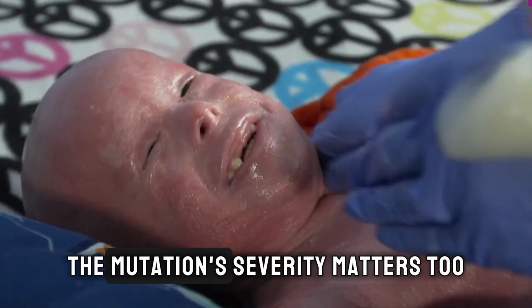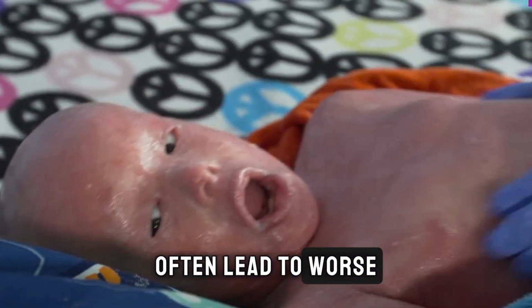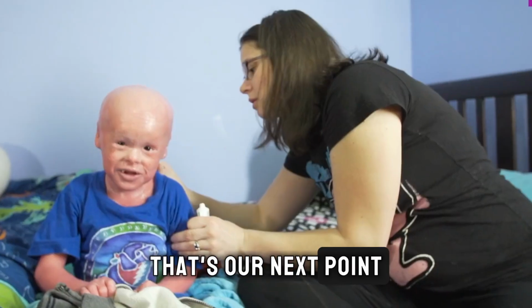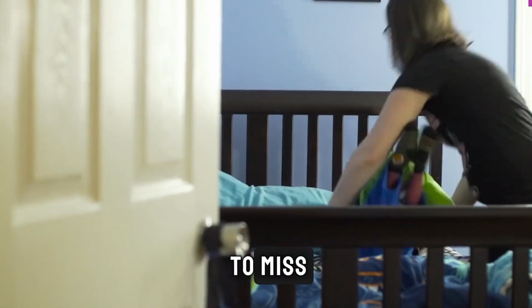The mutation's severity matters too. Homozygous mutations often lead to worse outcomes than heterozygous ones. But how does this show up in a newborn? That's our next point. The early signs of Harlequin ichthyosis are impossible to miss at birth.